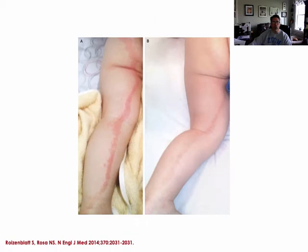This is a cord. I don't know if you've ever seen a cord before, but this is a cord that is present in this baby, and it's an infection, and that infection goes right up the length of the vein there. This came after this child was immunized against varicella.